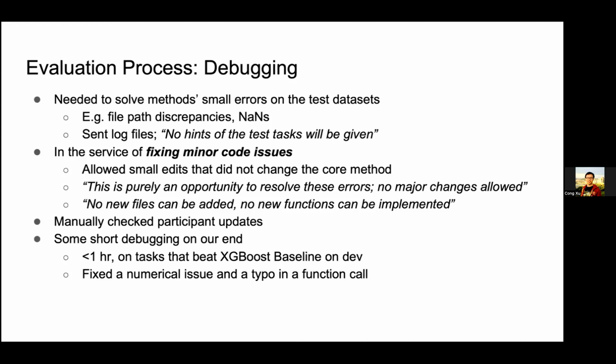We also sent out log files to the participants, asking them to update their submissions, but without giving any hints about the test tasks. In the service of fixing minor code issues, we specifically stated that this was purely an opportunity to solve these errors, so no major changes would be allowed. They could not add any new files or implement any new functions in the updated submission.